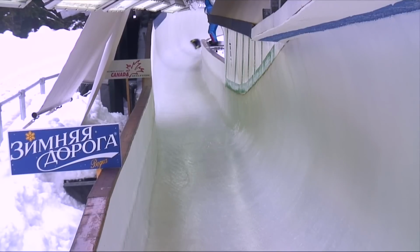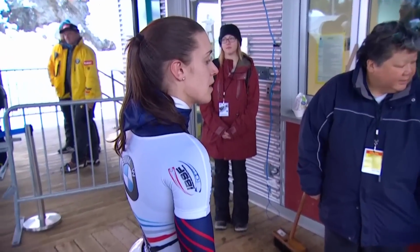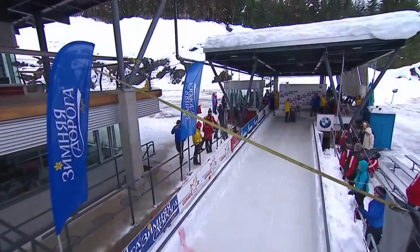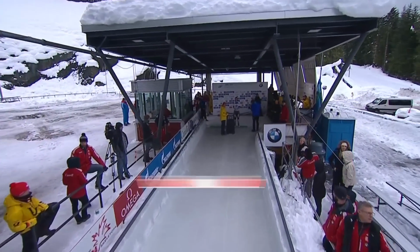That's the big problem the bobsledders get. They tap that left wall. Same thing for the skeleton athletes. Exit 4, exit 7, exit 11, she's the leader. 14. She's the leader. We have a race on our hands. Well, so much for predicting times here.